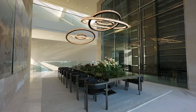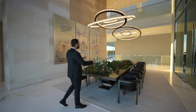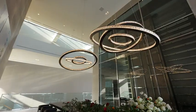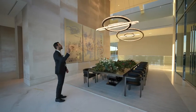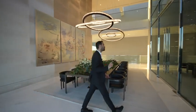Gorgeous table right in the center that currently sits 16 people, but I'm sure you can add a few more chairs on each side, chandeliers above, and again, just the scale, 25-foot high ceilings. Everything about this house is so grand. Now, I want to take everybody this way.